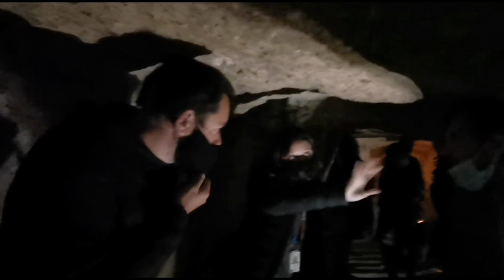Did you know, they were also using some of these. This is for a candle. It was for a candle, but it just eroded. And this one doesn't look like it.